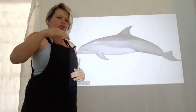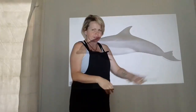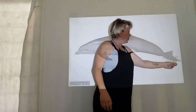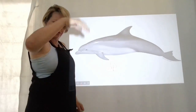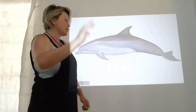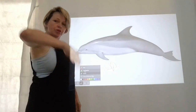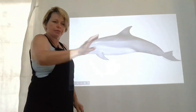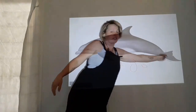When the dolphin moves, just like whales, they move up and down like this. The lobes are curved in like that, and that allows better movement in the water. They use this for moving along and up and down movement, and it gives them really good thrust and really good movement, because this is what pushes the dolphin along.